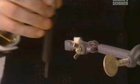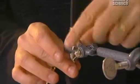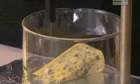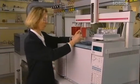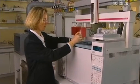To analyse the flavour of blue cheese, the scientists use a needle coated in super-sensitive absorbent powder. Volatile molecules containing the flavour fly off of the cheese and stick to the powder. The needle's put into a mass spectrometry machine, which processes the flavour molecules and produces an analysis of them in graph form.